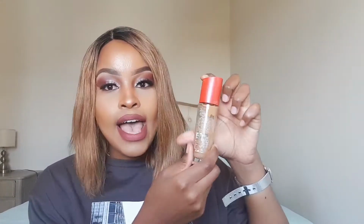This is the Rimmel foundation. You see, even the names are missing here because it's been here for a while and it's almost done. This is the Rimmel London 24-hour with comfort serum foundation. It's the lasting finish foundation. If you like a glowy, dewy foundation, this is the best you get for drugstore because it's affordable. Number one, it leaves you with a beautiful dewy finish. It's not mattifying, it's very much dewy. It gives you that glowing type of feel.